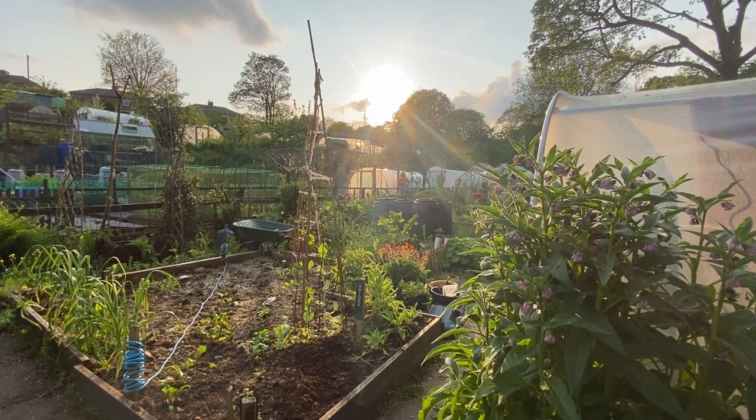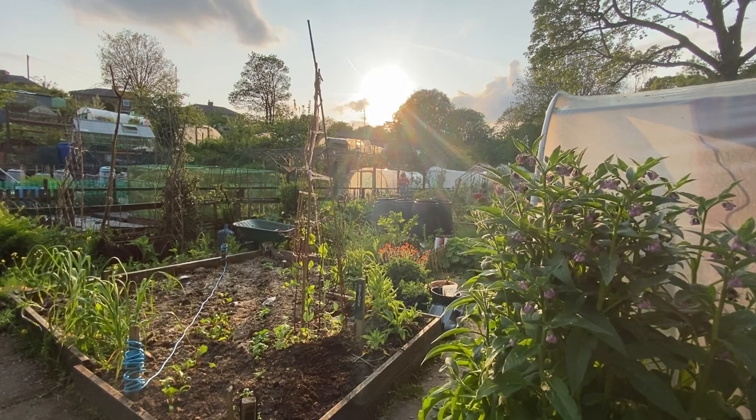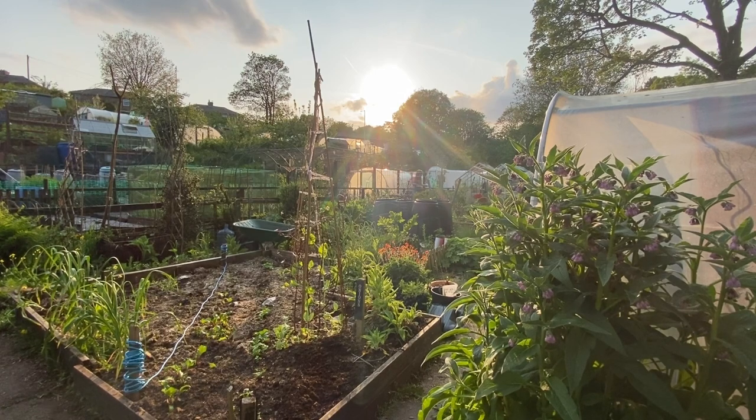Obviously, new seedlings get watered first, the things inside get watered, and then established plants like the fruit bushes and the perennials will cope pretty well without water for quite a while. So as long as they get a drink once a week in really dry weather, they'll be happy. But the little seedlings and the new transplants, they really need the water regularly. So I'll get down here as often as I possibly can.